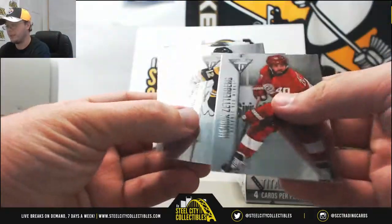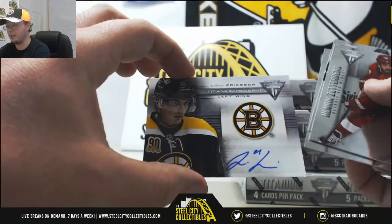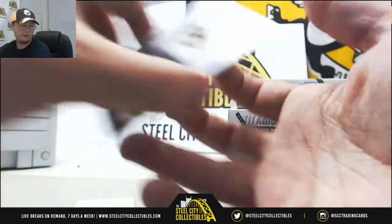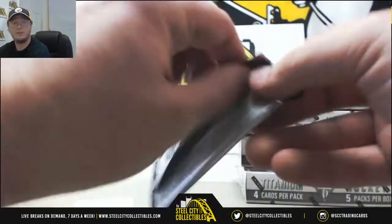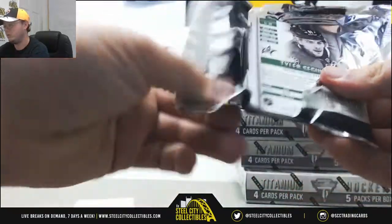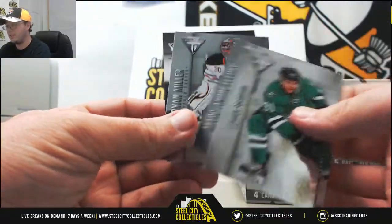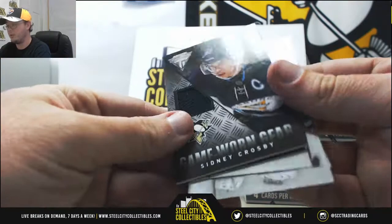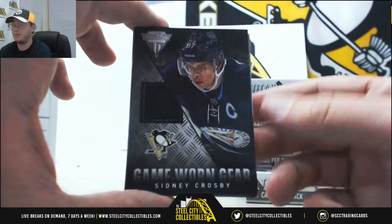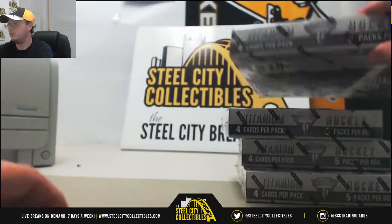Got Zetterberg, Iginla, Ovechkin. And for the Bruins, Louis Erickson. Autograph of Louis Erickson there for the Bruins. Tyler Seguin, Marc-Andre Fleury, Ryan Miller, and game-worn gear for the Penguins, Sidney Crosby, finishes up that box. Crosby for Chris H.